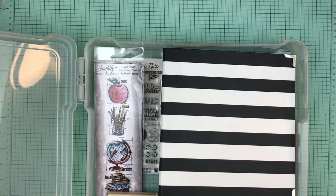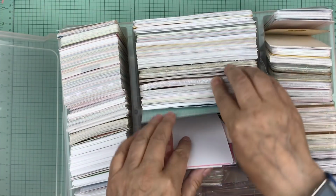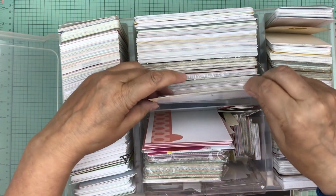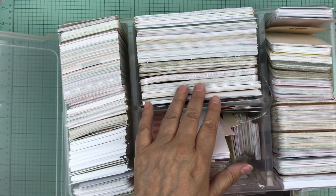Another thing that I'm going to be working with is my Project Life cards, which I have been kind of ignoring. Oh, look at that. Another book one. That's going to go right in there. Yeah, the Project Life cards are what I've been kind of ignoring.